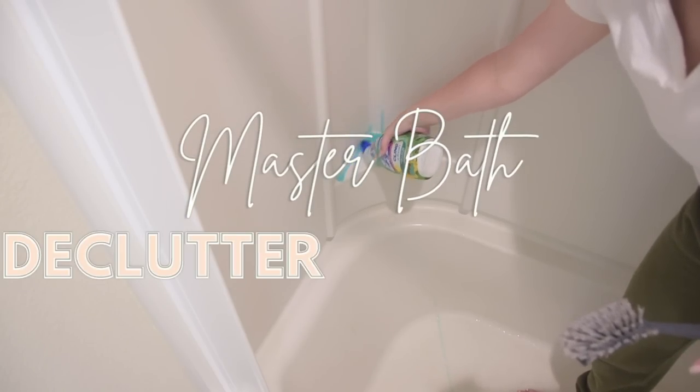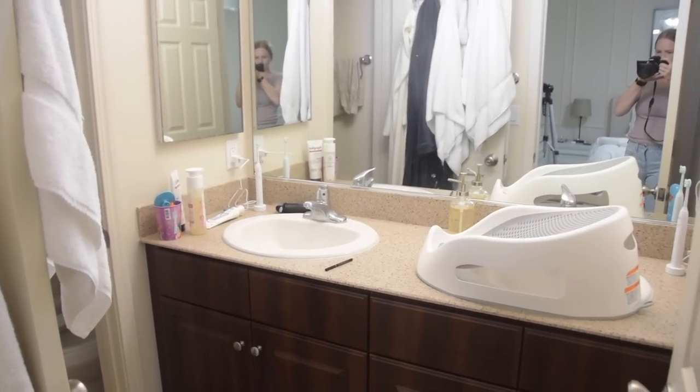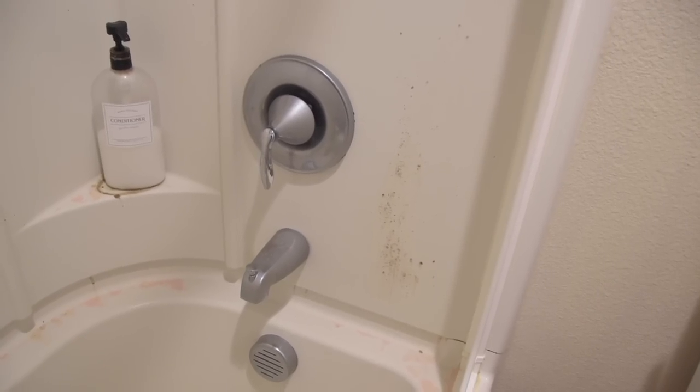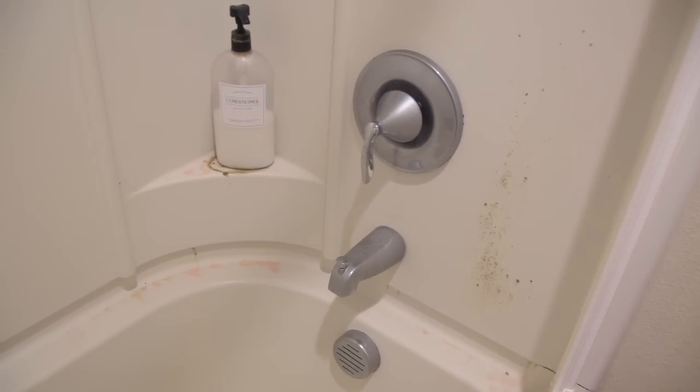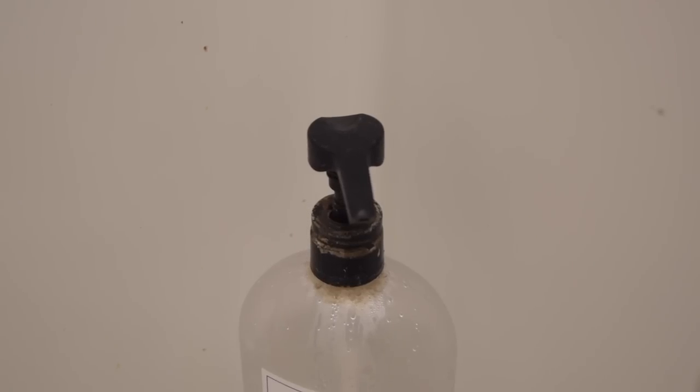Today I am sharing a master bathroom declutter, deep clean, decorate, and organize. All of the things are going to be happening in our master bathroom, which is not the world's largest master bathroom. I'm going to be completely honest with you guys, I have not cleaned this space in a very long time. This is very embarrassing. It is nasty in here. There is mold. There is just stuff growing everywhere. It is just really gnarly in here and well overdue.